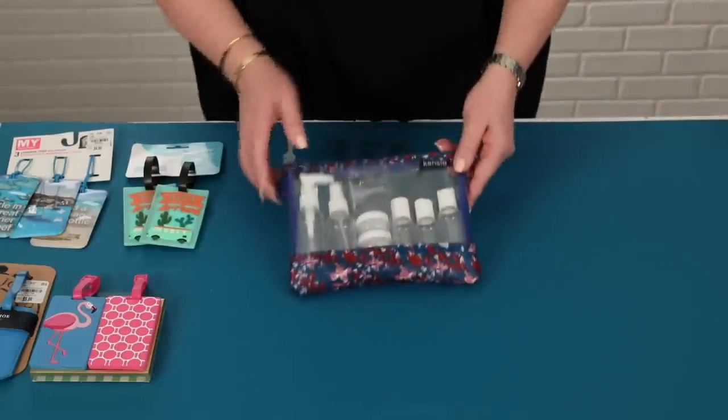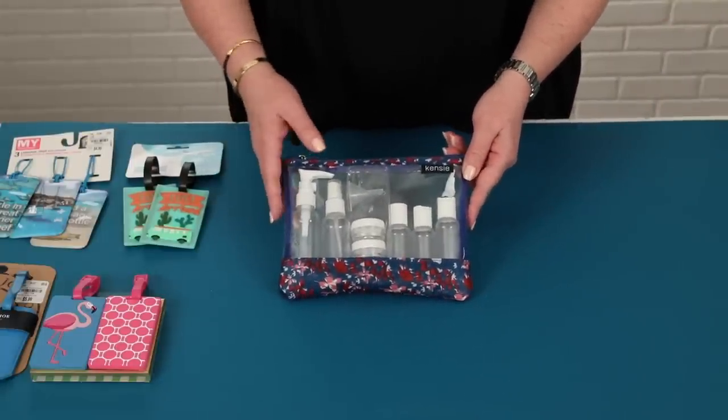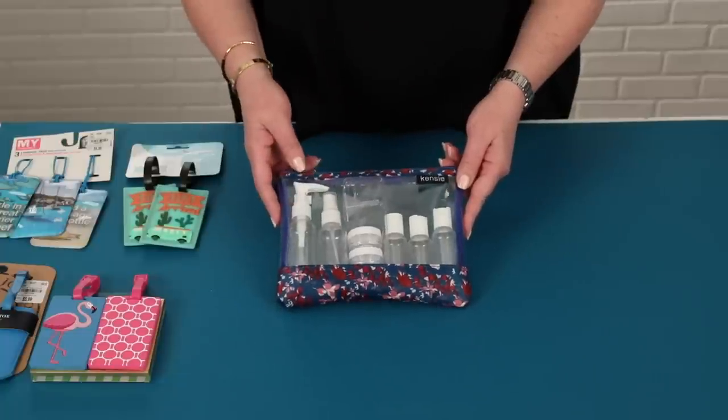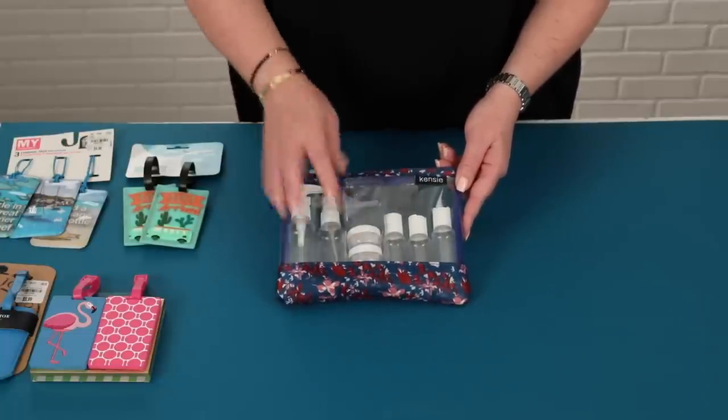The next thing I want to show you is a travel bottle set. This one is from Kenzie. It's clear, so you can use this. It's TSA approved. You don't have to put your things in a baggie. You can use this and still have fun, colorful pop-up print here. It comes with 5 different bottles, even one with a spray and a pump, little canisters.